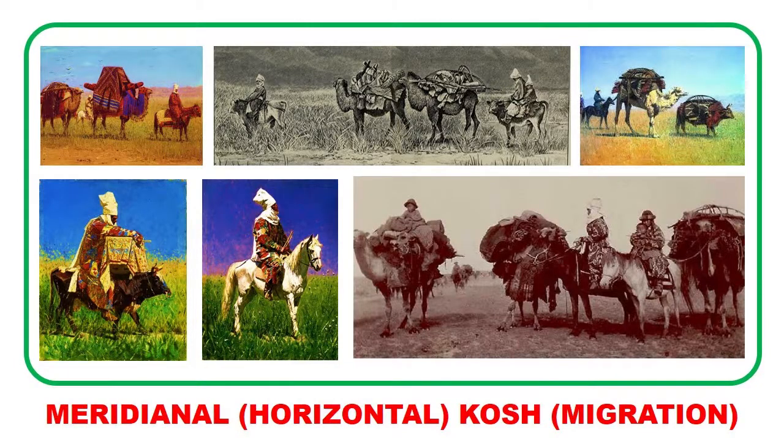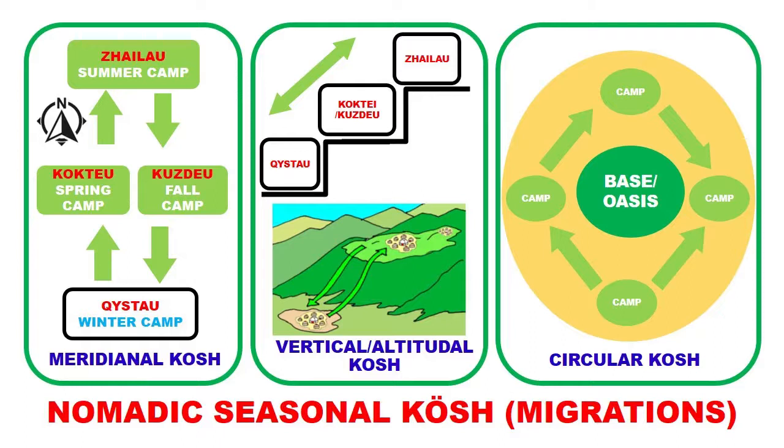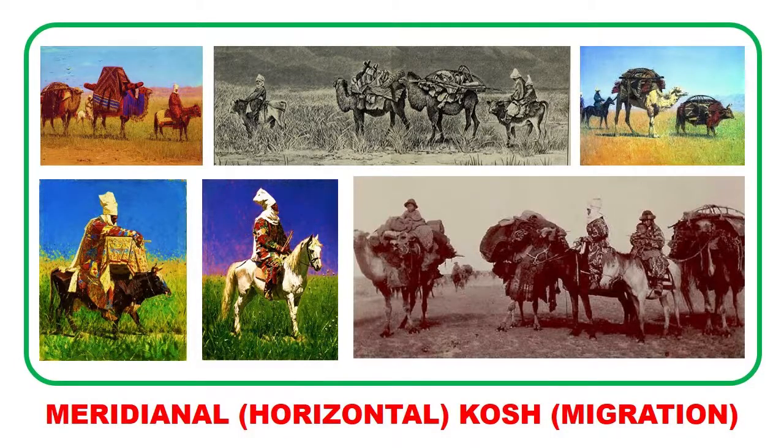Let's start with the meridional one. That was most common in Kazakhstan, and what it means is that nomads would move from north to south and back. So it was a meridional movement, not latitudinal, but meridional, from north to south and back. And within this type of Kush, we had Kstau, which is winter camp.